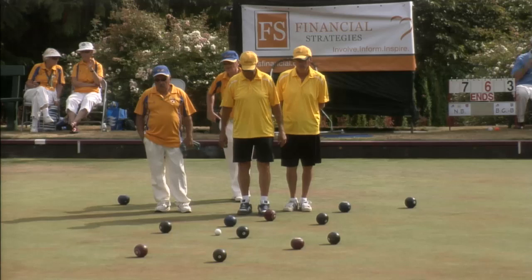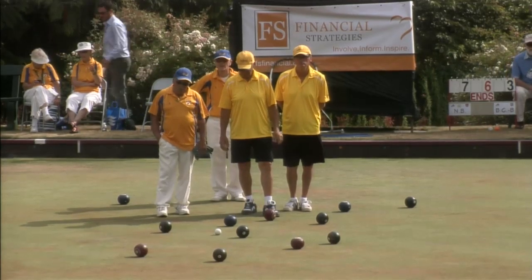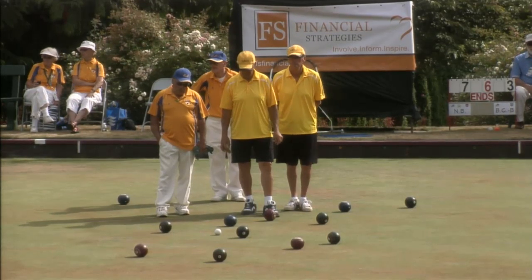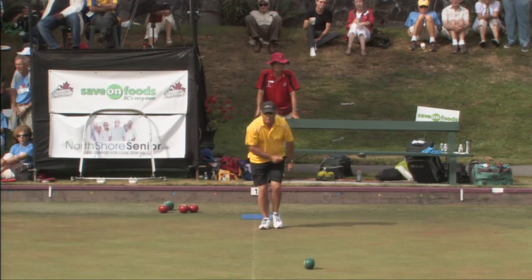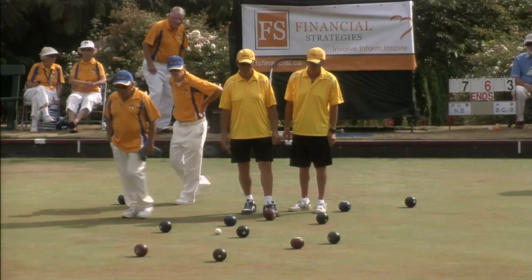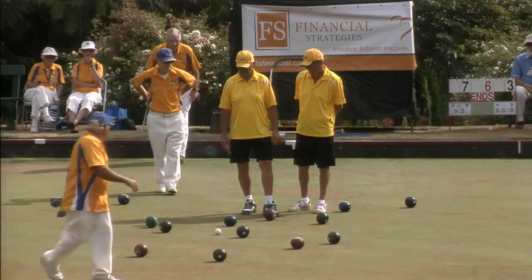So BC here is holding two this end by the looks of it. New Brunswick, that's why the stickers are good. But those ones are quite a little bit more difficult to tell the color between them, though. Normally the players from different provinces or different countries will have the same color stickers. So that's the one thing that helps differentiate.